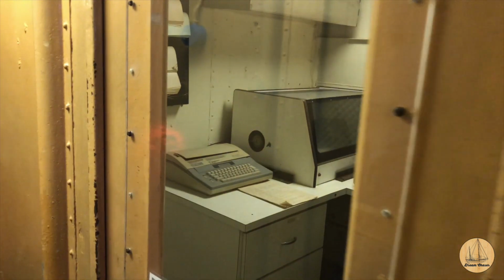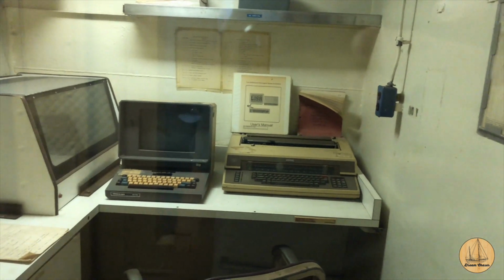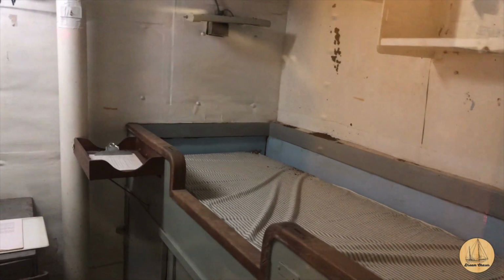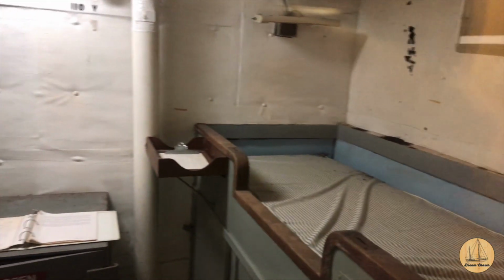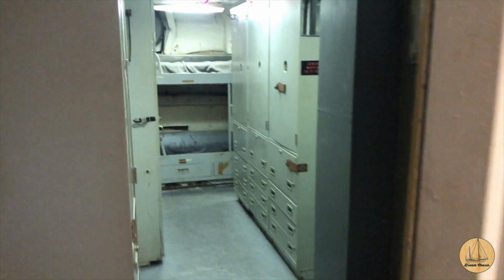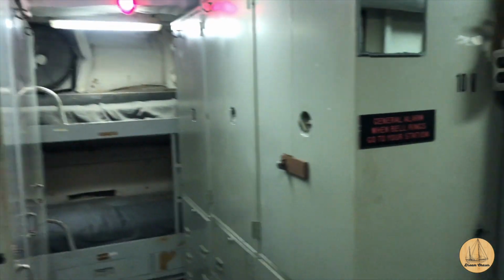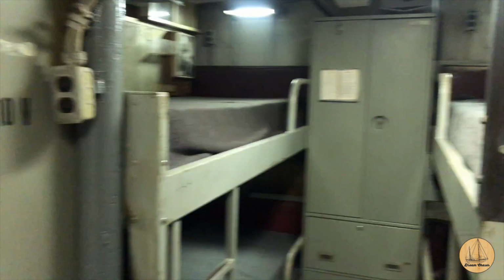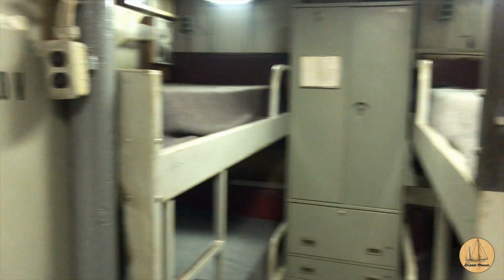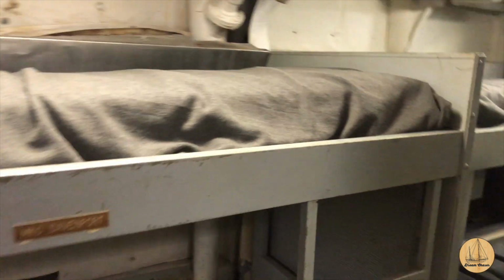As we come out of the chapel, we had the supply officers' room here, and on this side, the warrant officers' bunk and berth. We have some actual berths now for general staff. But still, compared to Navy ships, submarines, this isn't too shabby. Though we're on the officers area, I'll have to see what the regular enlisted area looks like.